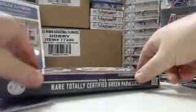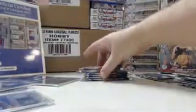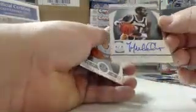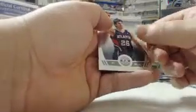And the last box of the break. For the Knicks, Walt Frazier. Trailblazers, LaMarcus Aldridge. For the Los Angeles Lakers, totally silver signatures, Michael Cooper autograph. JJ Redick, Clippers. Hawks, Kyle Korver.